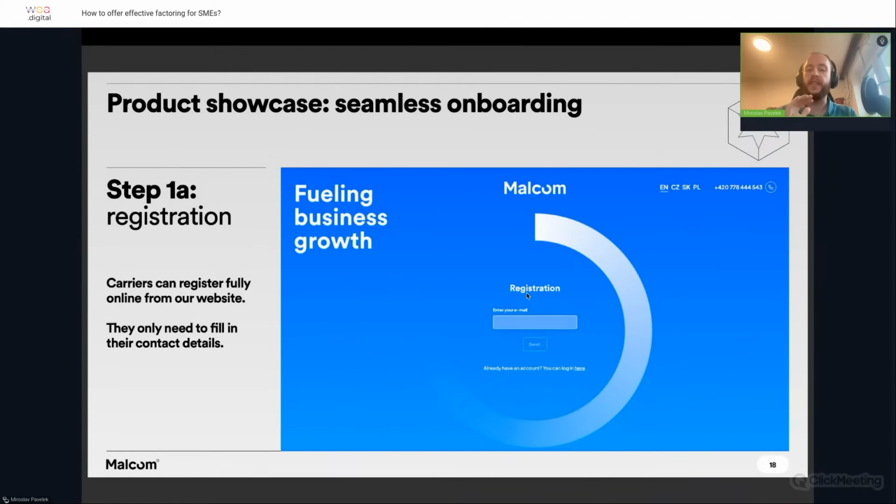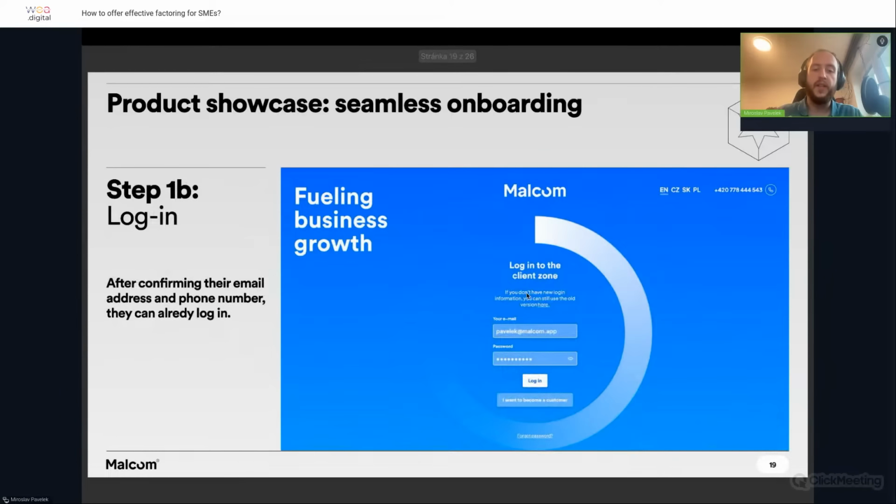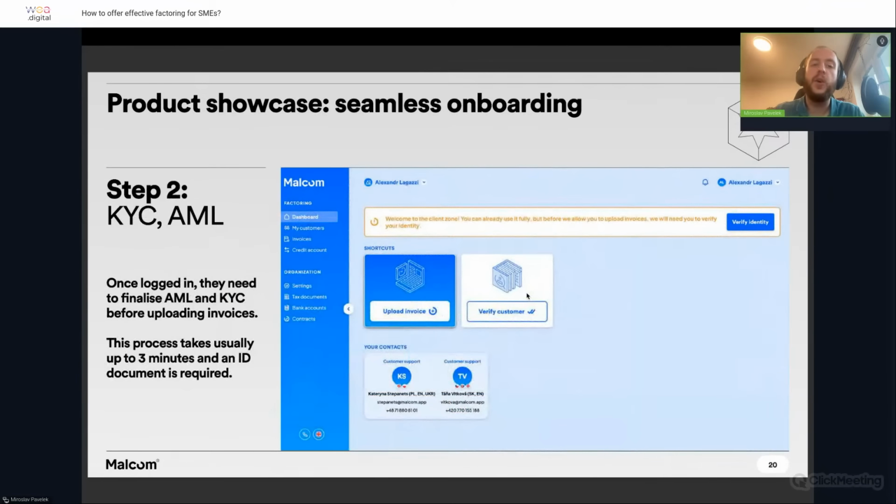I just want to mention that the first step of the registration is really easy. You just enter your email, then you click send, you get an invitation, and after you confirm the email and confirm the phone number and others, they can already log in. So the process of registration and creating an account is really simple. And just these two steps are required to actually see the client zone.